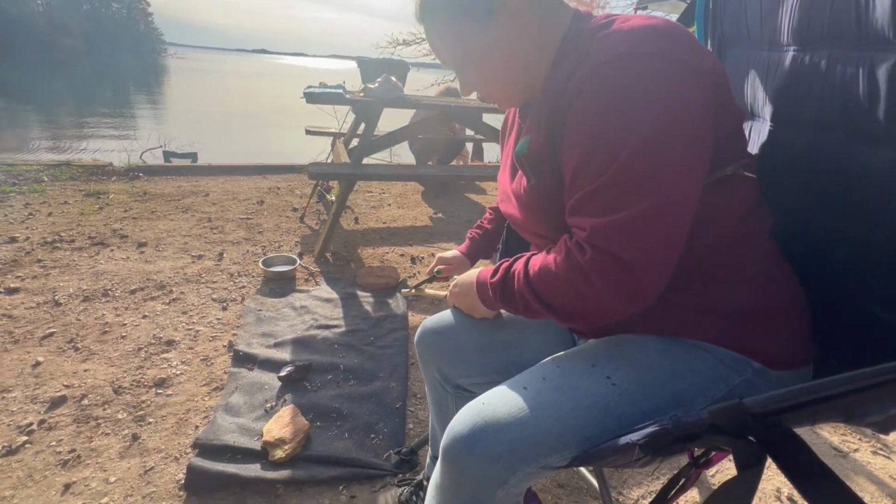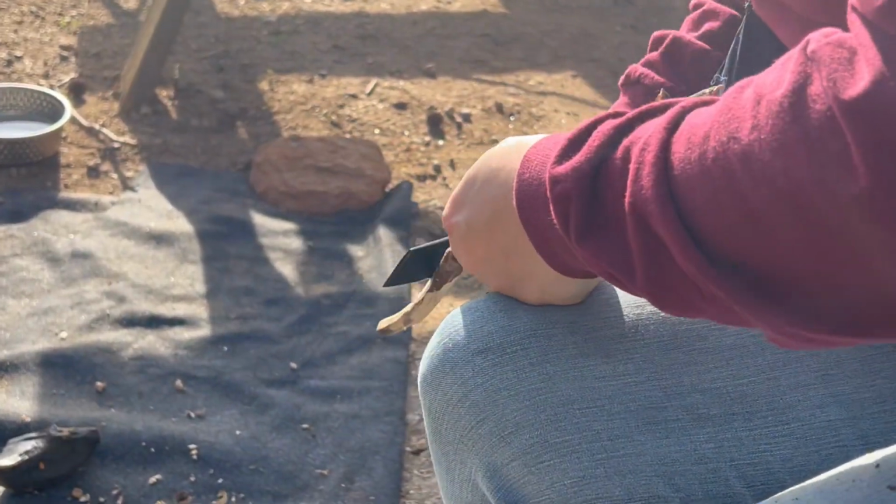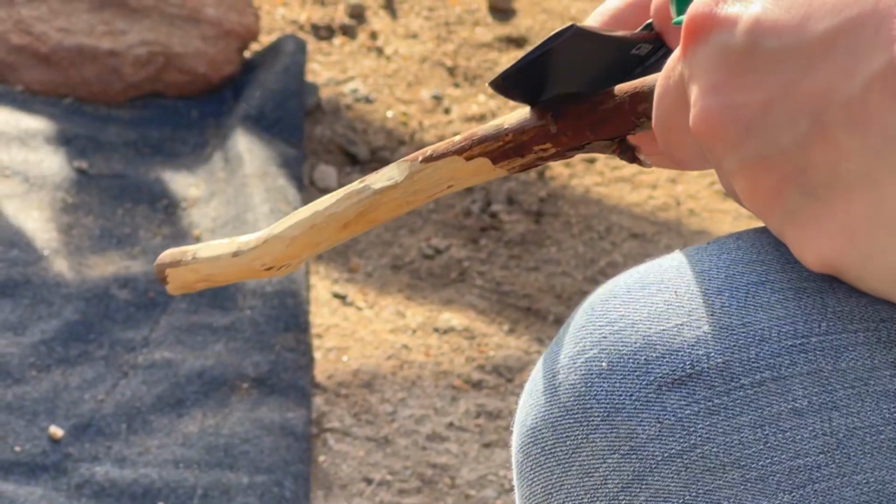Someone's insisting on making biscuits over the fire with a stick. You put cinnamon and sugar on them.